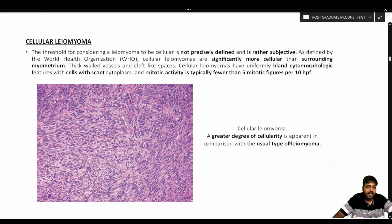Now the first variant, or the first subtype, of leiomyoma is the cellular variety of leiomyoma. The basic definition is not precisely defined and is rather subjective. The definition given by the WHO is that cellular leiomyomas are significantly more cellular as compared to the surrounding myometrium or as compared to the usual variety of leiomyoma.